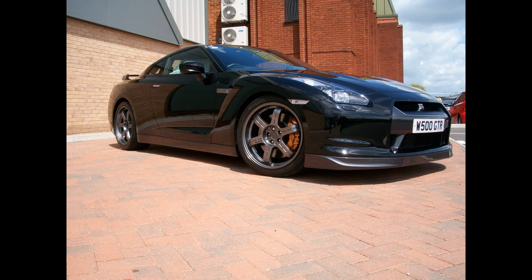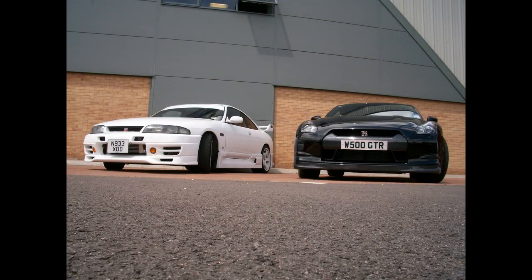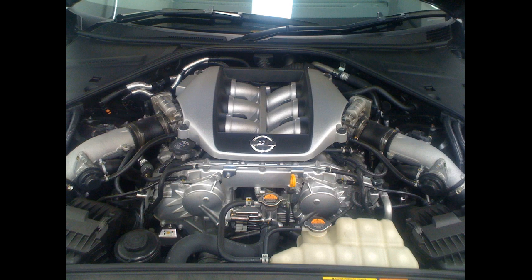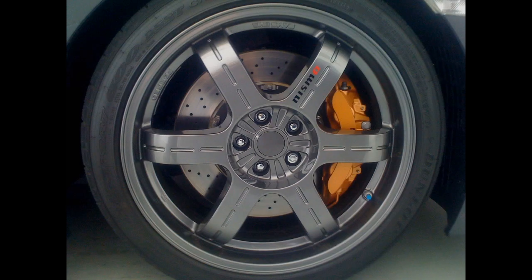Finally, we come to the Nissan GT-R, the R35. Now, again, as a Nissan fan, it would be remiss of me not to mention this on my list. Obviously, I adore my R33. The R34s are great, I've driven quite a few of those as well, but the R35, they really have gone all out. It really does handle well, it's comfortable, it's quick, the cornering speeds are insane. I absolutely love this car, and with it coming down and down in price now, it's such a worthy investment.